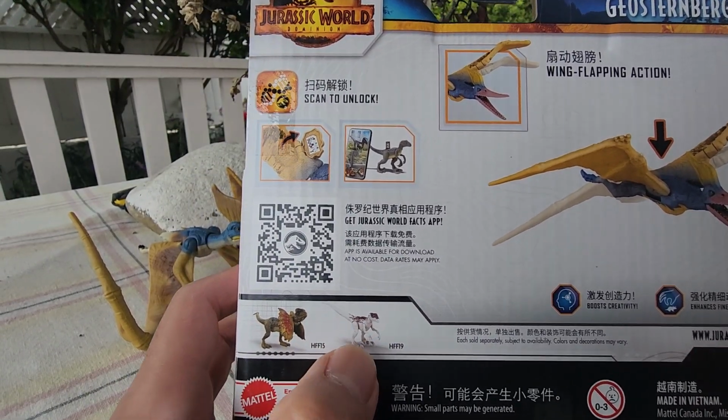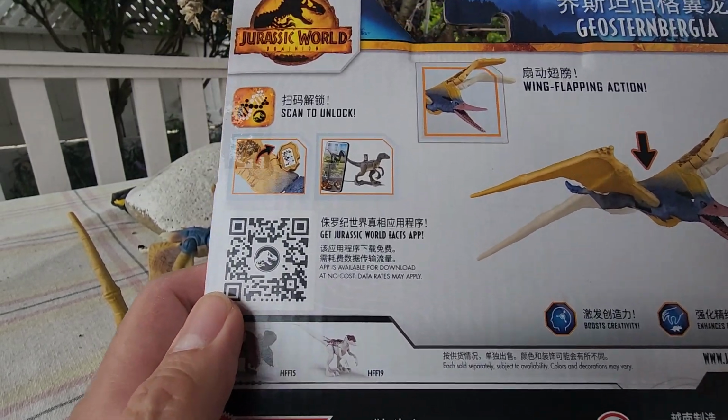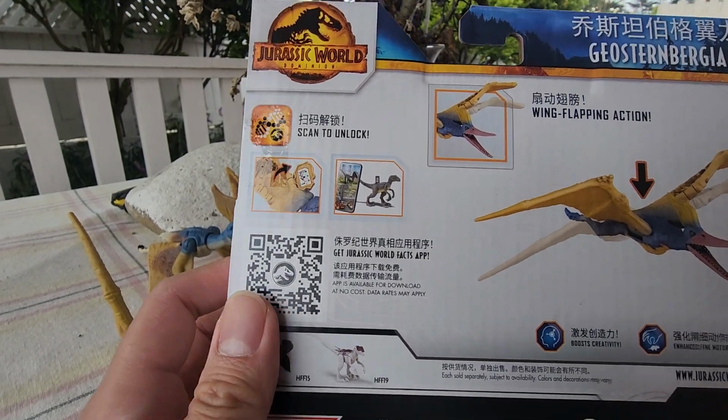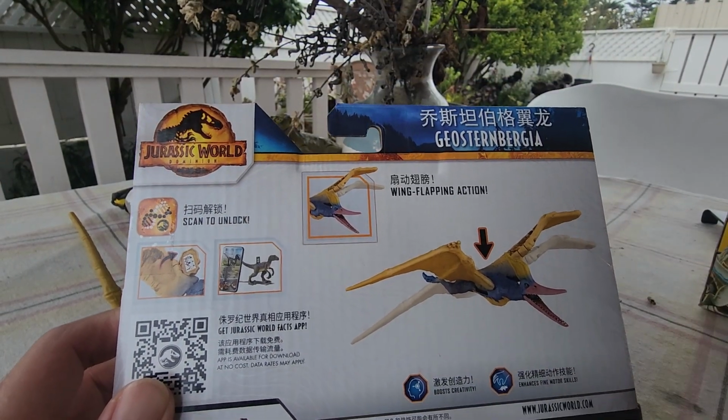I have one though, but I painted it. It's not the original one because some Velociraptors are repacked, so I decided to paint them, make it look like this. But anyways, let's go to our main guy.